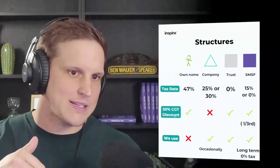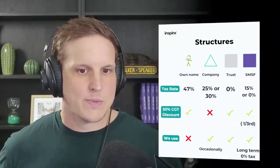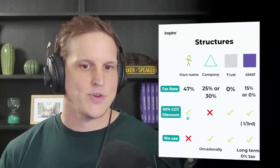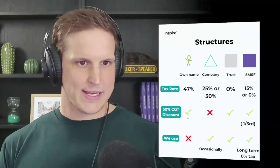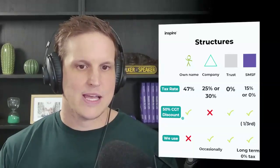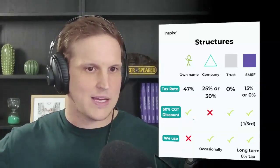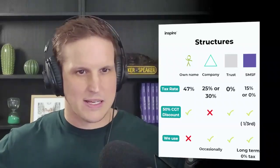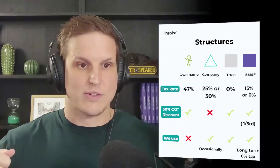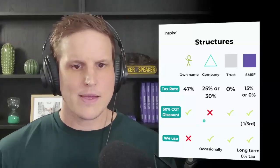Now, the next thing we want to consider when we're looking at investments through these entities is access to the 50% CGT discount. The first one here, in your own name, you do get a 50% discount if you hold an asset for more than 12 months. And if we're looking at commercial property, for example, that would definitely include that. And we're looking at contract date to contract date. Often people get confused with settlement dates and contract date, but for CGT purposes, for the 12-month rule, we're looking at contract date for the purchase to the contract date of the sale.